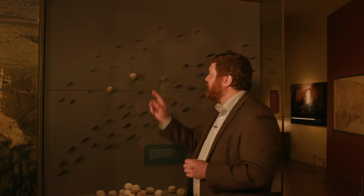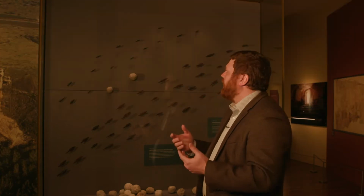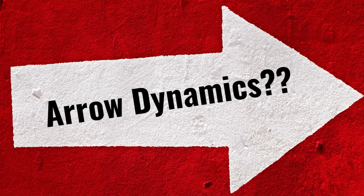The Babylonian arrowheads, on the other hand, have a socket at the end into which you could fit the shaft and then crimp the metal down, making a very strong arrow. This would have allowed it to fly farther, to fly faster, and to fly straighter. You might say that the Babylonian arrowheads show an improvement in aerodynamics.